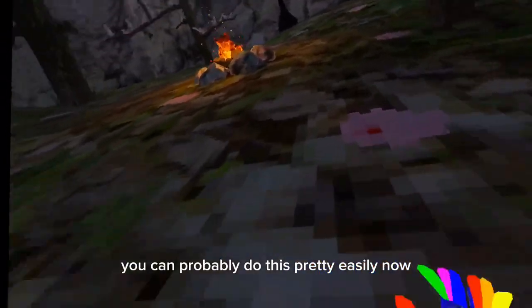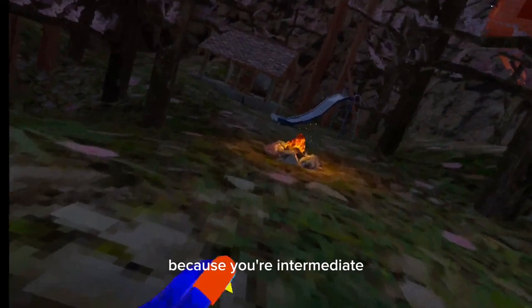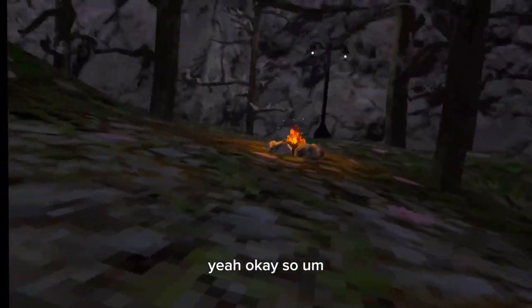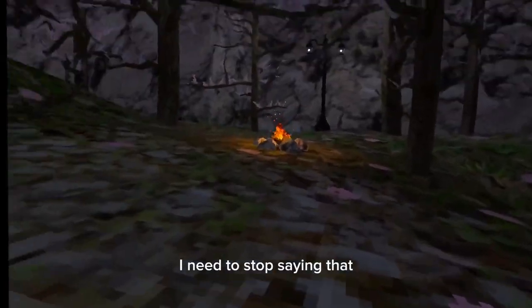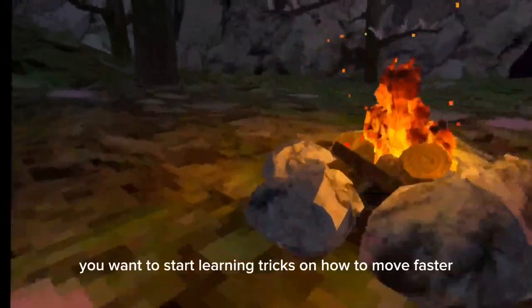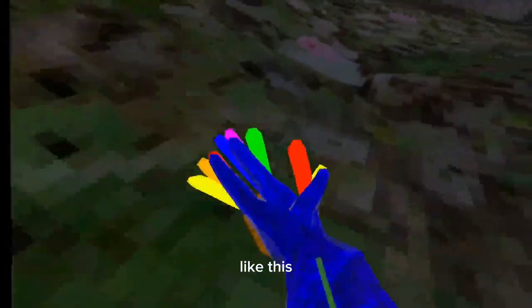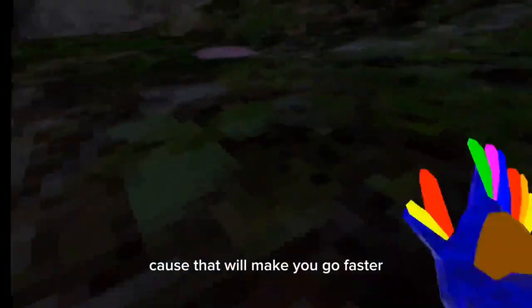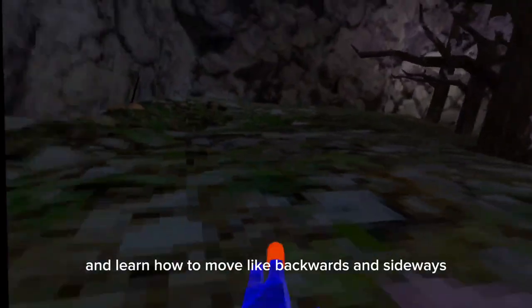Intermediate, you can probably do this pretty easily now. That's not a challenge for you guys because you're intermediate, you're like my grandpa. Okay, basically what you want to do is, you know how to do all this movement, right? So you want to start learning tricks on how to move faster, kind of like this. You can have your hand like this, it doesn't matter, just kind of do something like this, because that will make you go faster and learn how to move backwards and sideways and every other direction.